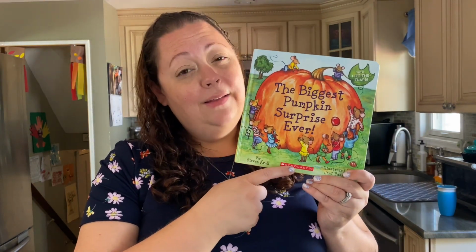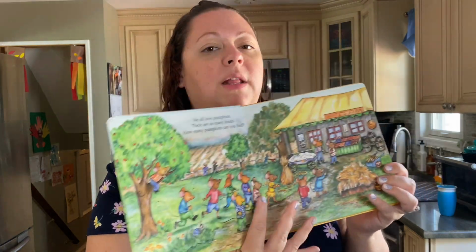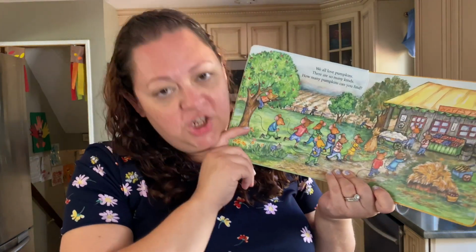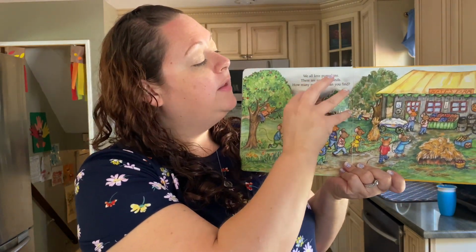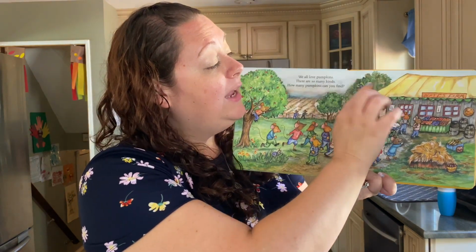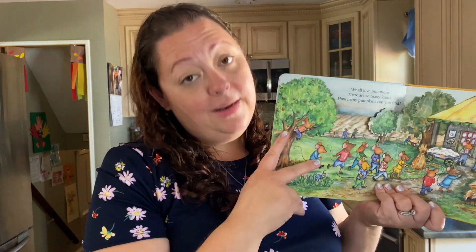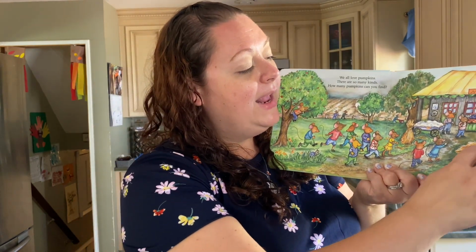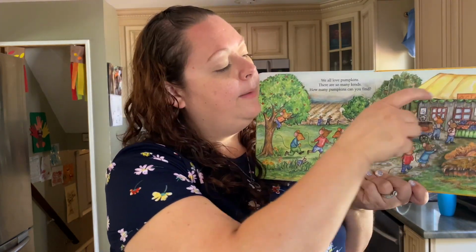The Big Pumpkin Surprise. I love Scholastic books. They're usually a huge hit. This one my kids really love because it has a bajillion flaps. Now, if you have a son like Cameron who likes to literally pull over each flap 1,000 times, this book might be a little redundant. It doesn't say how many flaps, but this page alone has like 15. But it's a really good book for them to read alone or for a long bedtime story.